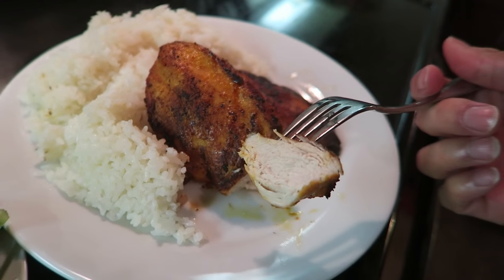Okay, this chicken looks really dry. Let's try it out. It's a little dry, but it tastes incredible. Personally, I would reduce the heat to medium instead of medium high, and then in the oven, I would probably cook it for a little bit less time, maybe 23, but it still tastes really good.